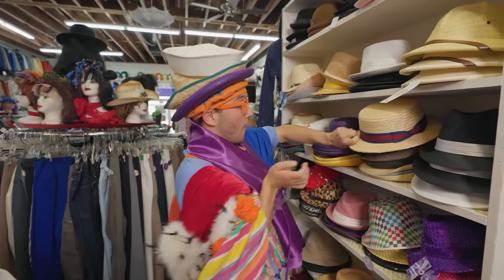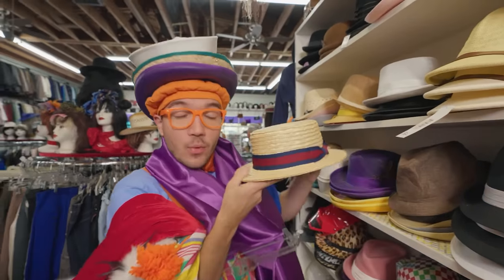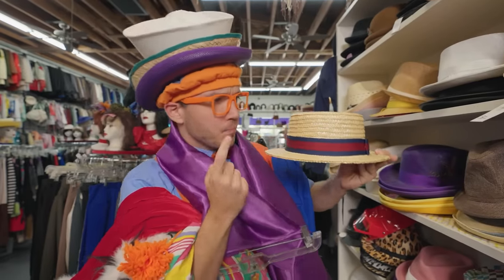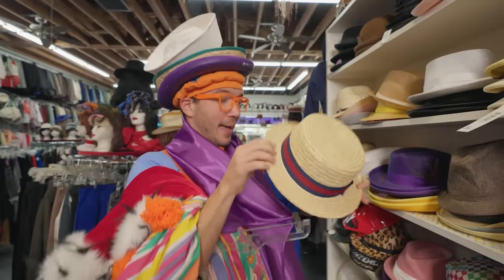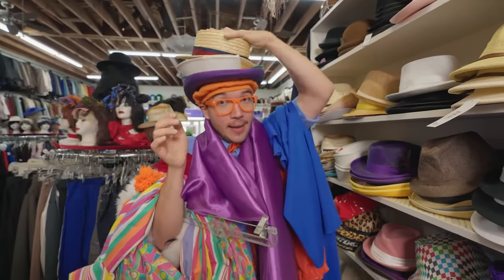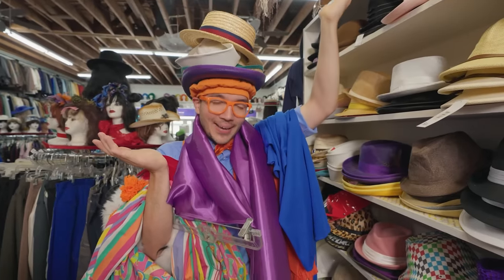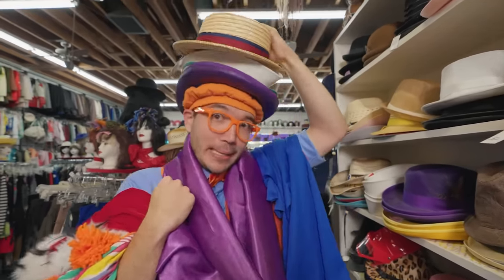Whoa! This hat is pretty cool. Have you seen one of these before? Yeah, this is the kind of hat you might see in a barbershop quartet. Yeah! That's a group of people that love singing. And I love to sing, too. Hello, hello, hello, hello! Ooh, maybe I need a little more practice.